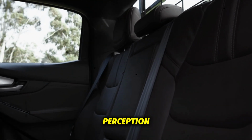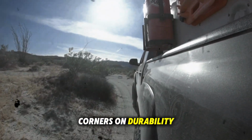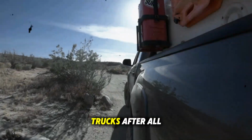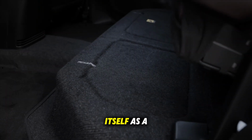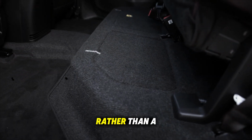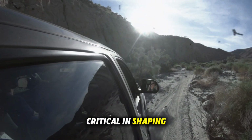Another risk is perception. While many buyers will be excited by the low price, some may wonder if Mazda cut corners on durability, towing capacity, or build quality to reach that number. Trucks, after all, live and die by their reputation for toughness. If Mazda's new pickup can't prove itself as a reliable workhorse, it could be dismissed as a cheap truck rather than a smart buy. The first year of ownership experiences and reviews will be absolutely critical in shaping its image.